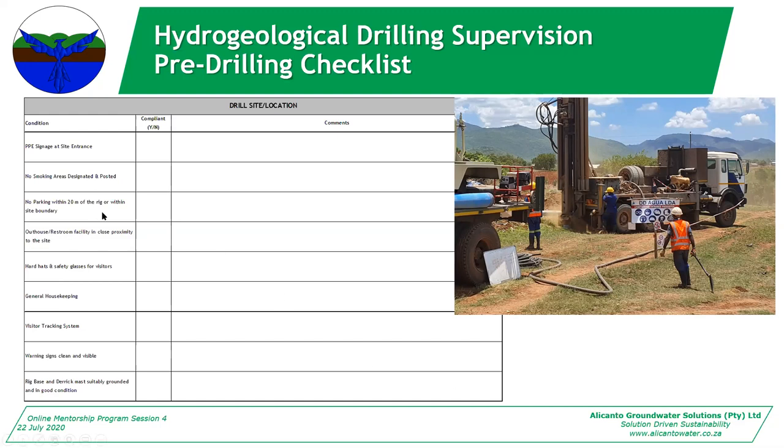And you've got your smoking areas, no parking within 20 meters of the rig. Again, the no parking is because of the chips. The outhouse have gone through. Hard hats and safety glasses, that's important because you've got this derrick, the mast, that's a height. So hard hats is very important, glasses for the chips.